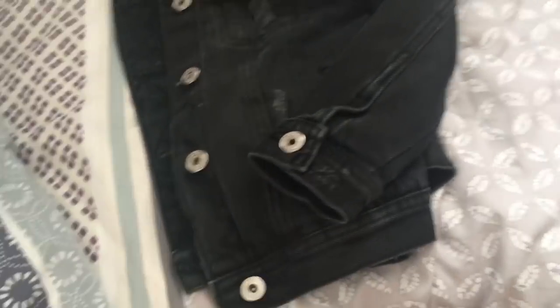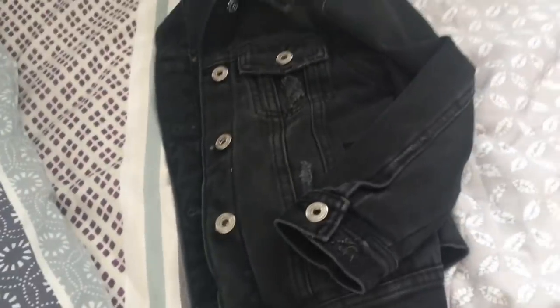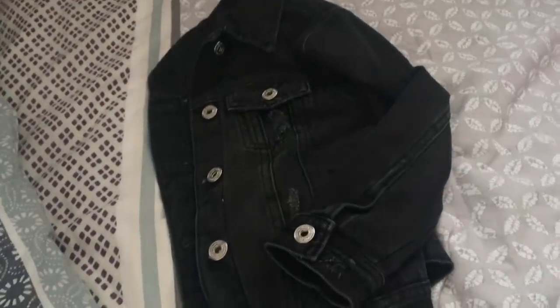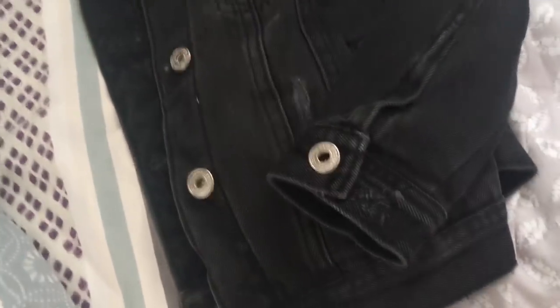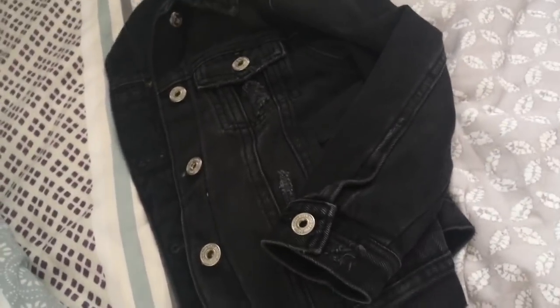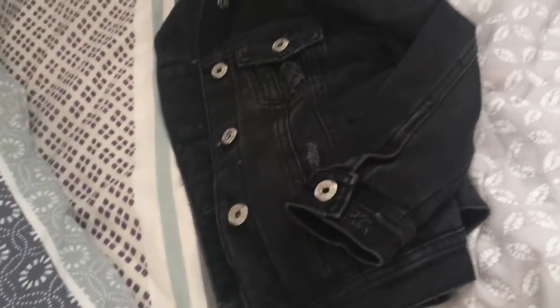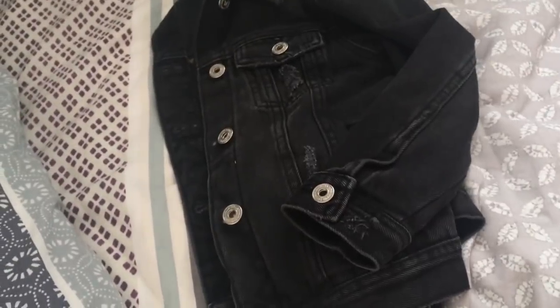So I also bought this denim jacket, which is from Zara, and it's black. I have wanted a black denim jacket for so long, for the longest time ever, and I found one in Zara because that is where I get all of my denim jackets from, apart from my made ones from Jean Jacket Designs. But apart from that, these are literally what I live for. The denim in Zara is the best kind of denim.